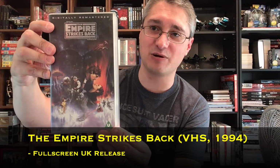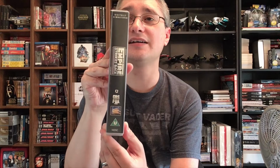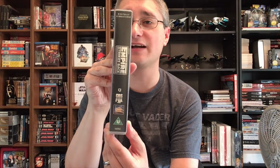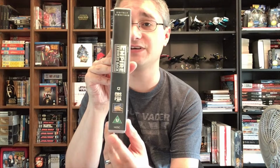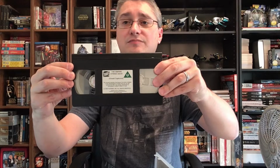Then Empire Strikes Back, digitally remastered. Empire Strikes Back, again, reflective silver, poster art, rating at the bottom. The back, again, info about the film, images we've seen before, cast crew information, legalese text. Got our logos, but CBS Fox notice added there as well. And then you've got your rating off to the side, UPC and whatnot. Spine: digitally remastered, Empire Strikes Back, closed caption symbol, CBS Fox symbol, Fox Video, rating, and then your product number. Inside, same advertising, same style of label.